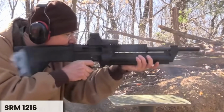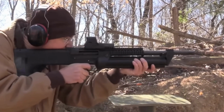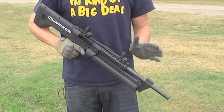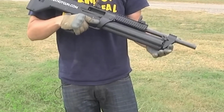Oh, and the magazine base is extra large, letting the gun stand upright on its own. Again, why, who knows, but it sure looks cool. As a shotgun, the SRM 1216, I embrace designs that try something different, and the SRM 1216 might be the most different a shotgun can be.